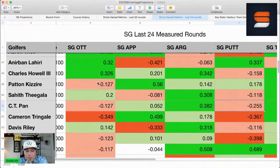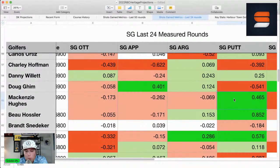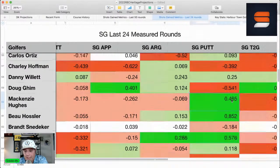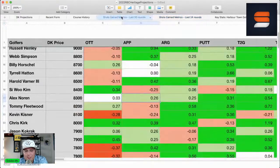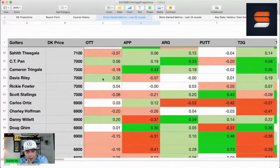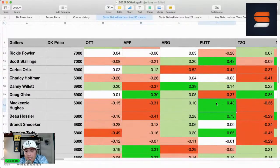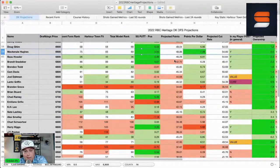The shots gained metrics over the last 24 measured rounds, I don't believe they're anything special for him. Yeah, he's losing across the board except for the putter, which is pretty much what he always looks like. And you can see that leads to him being just a slight negative to the field in terms of shots gained. If you take a look at the last 50 measured rounds, I believe it's a little bit better. I mean, he's just slowly but surely gotten better here on tour, and he pops from time to time. So you can see gaining with the putter, actually even a little bit more so, gaining around the green. Still losing off the tee and on approach, which is going to be his shots gained profile, but he still pops from time to time. So even though it's been like this for quite some time, you've seen those performances where he finishes in the top 25 at major championships.